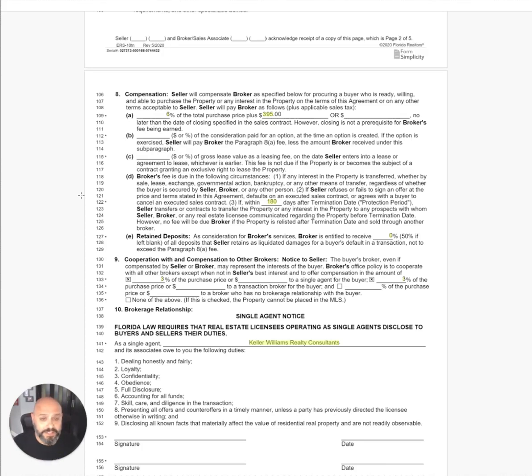If the seller refuses or fails to sign an offer that meets the price and the terms stated in this agreement, well, then the seller technically defaults on this contract, and commission is due.